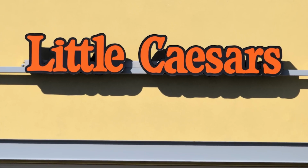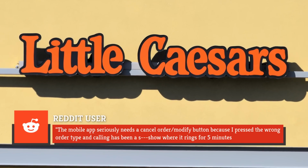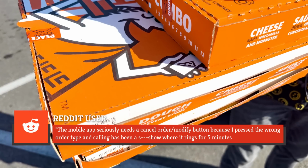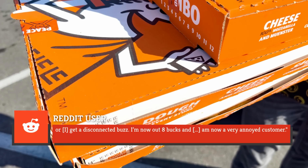As one annoyed customer detailed on Reddit, the mobile app seriously needs a cancel order/modify button because I pressed the wrong order type and calling has been a show where it rings for 5 minutes or I get a disconnected buzz.